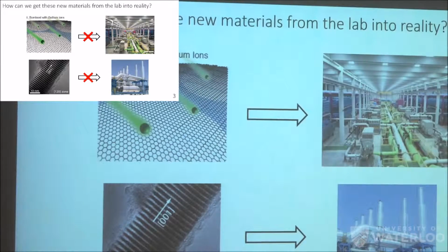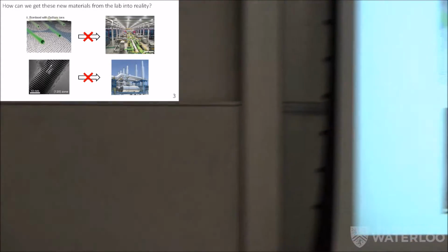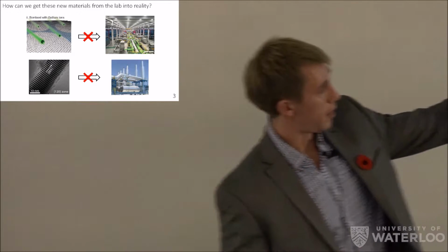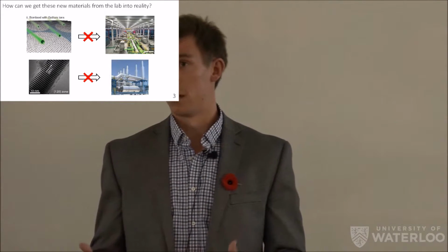The moral of the story here is we have these really cool nanotechnologies, really great materials. We can now characterize them basically to any extent we want. But how are we actually going to use them in society? On the top of this slide, we're illustrating what we need to accomplish if we want to make an impact in the real world.